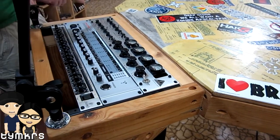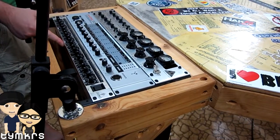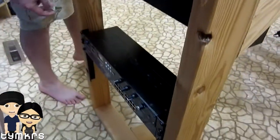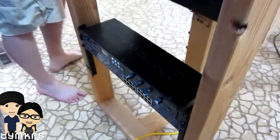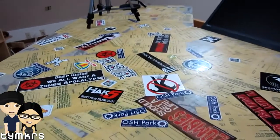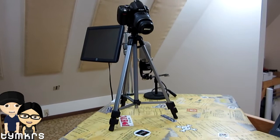compressor, tube compressor. This is an 8-channel audio interface. This is a 4-channel compressor limiter gate thingy. And then we've got MP3 recorder, hardware recorder, 16-port switch. And this stuff is all currently disconnected because we're working on the studio. So stuff out here is not messed up. It isn't hooked up yet.